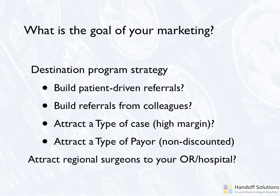Some destination programs endeavor to market to their colleagues at regional or a national level. Most programs market to patients with conditions that have high financial margins, or perhaps patients that have insurance that reimburses favorably. Most destination programs are looking for a combination of factors: self-referred or physician-referred patients, often from a distance, that are highly profitable on the professional side or for the hospital or institution.